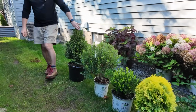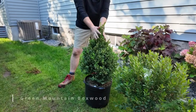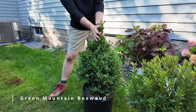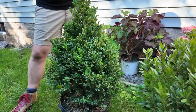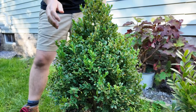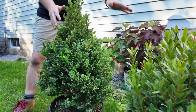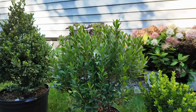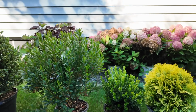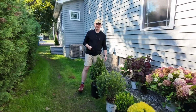And then our last piece of structure is a Green Mountain boxwood. This is also hardy in zones 4 through 9. Gets a little bit taller than the other ones, more of a cone shape, up to about 5 feet tall. This could stay nice and clipped, or it can be left to be wild. I think it would be nice with all this texture to keep this clipped in a cone shape to give a little formality to an otherwise informal, loose, beautiful planting.